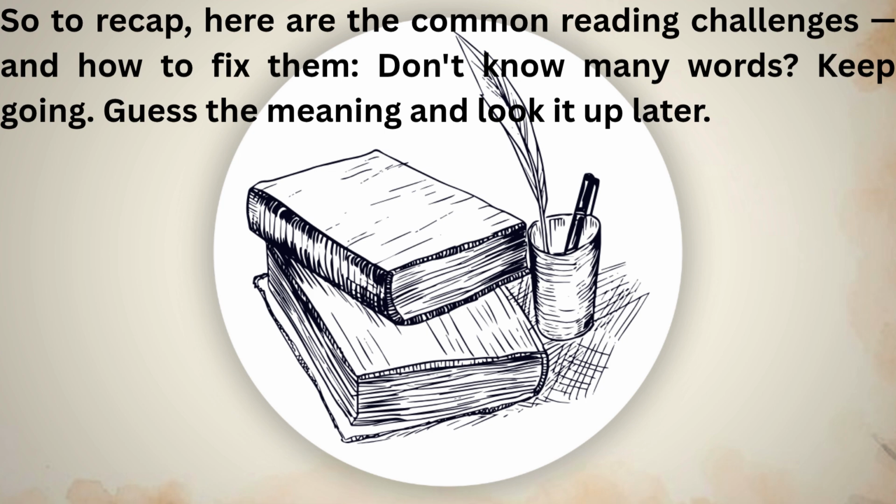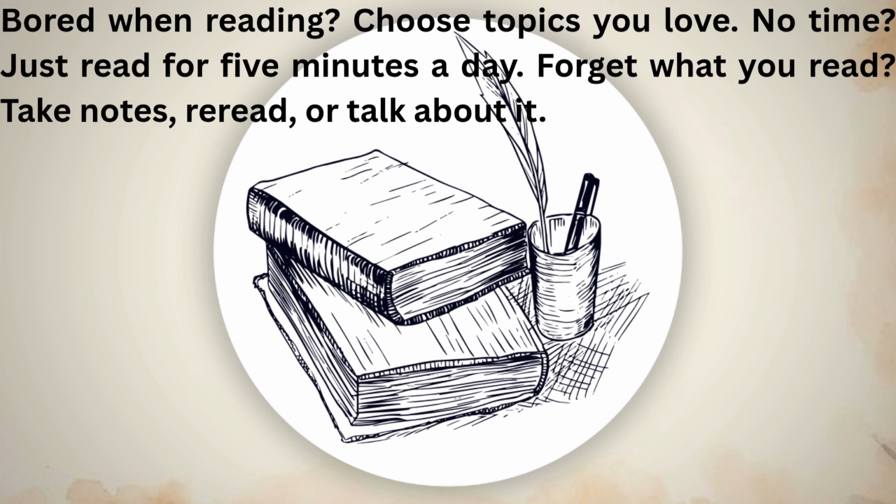Don't know many words? Keep going. Guess the meaning and look it up later. Bored when reading? Choose topics you love. No time? Just read for 5 minutes a day. Forget what you read? Take notes, reread, or talk about it.